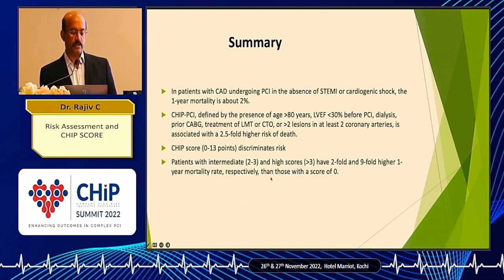The summary of this study: in patients with CAD undergoing PCI in the absence of STEMI or cardiogenic shock, they also excluded STEMI and cardiogenic shock, the 1-year mortality is about 2%. CHIP PCI, defined by the presence of age more than 80 years, LVEF less than 30% before PCI, dialysis, prior CABG, treatment of left main or CTO, or more than 2 lesions in at least 2 coronary arteries, is associated with a 2.5-fold higher risk of death. The CHIP score discriminates risk, and patients with intermediate and high-risk scores have a 2-fold and 9-fold 1-year mortality rate, respectively, than those with a score of 0.